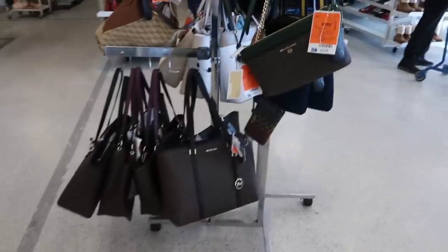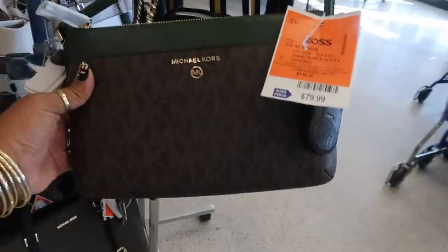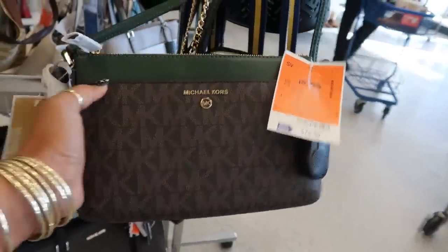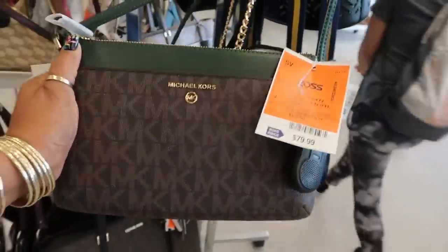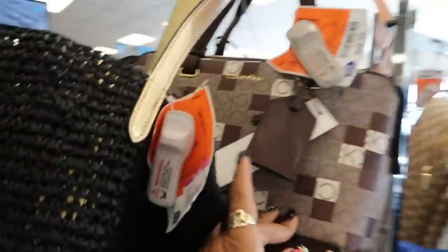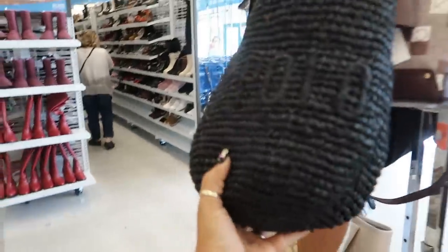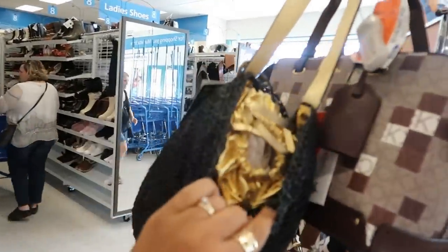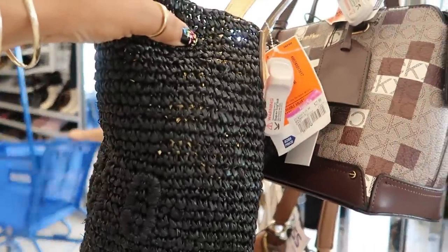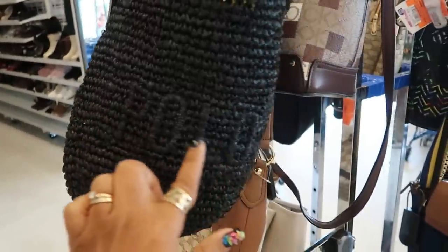Okay, so right here up in the front, the designer bags, everything looks the same. This green Michael Kors bag is pretty, that's 80. I haven't seen this style of CK bag right here. That's 70. Oh, what is this? Polo with the gold. That is pink tag now for $28. Can you guys see that? It says polo right there.